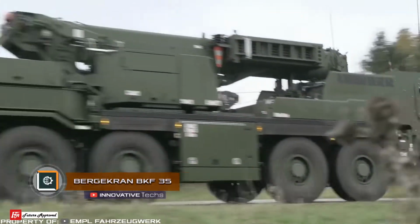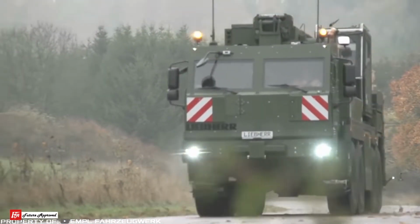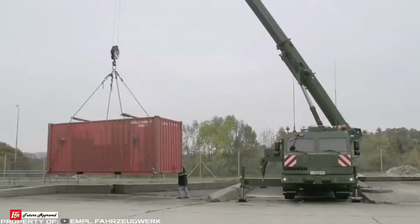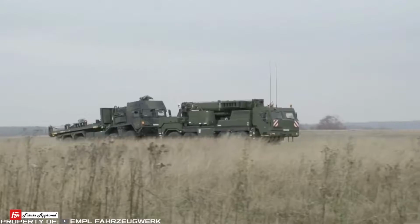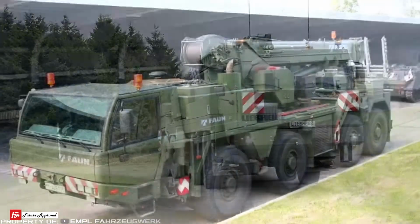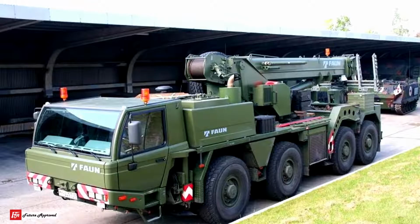BERGEKRAN BKF-35. Liebherr, a manufacturer of mobile crane systems and chassis for military equipment, has developed a multifunctional military crane, which is currently being tested. The machine is built on the basis of the civilian BERGEKRAN BKF-35 chassis. The differences of the military transporter lie in a high level of personnel protection and armoring of the main units.